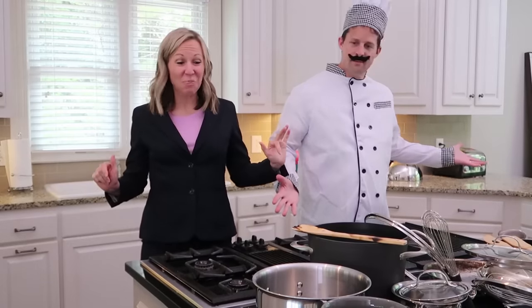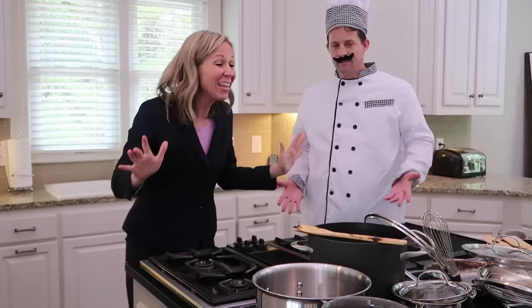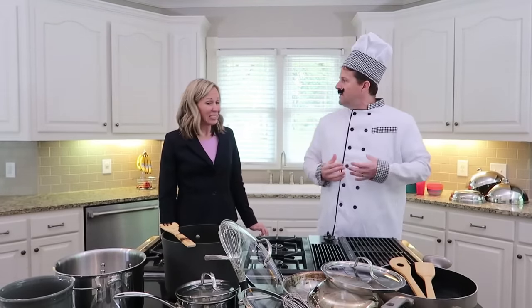So as you can see, Chef Pierre, you'll have everything you need here in the kitchen. You've got your stovetop, refrigerator, double oven, microwave, sink, and tons of pots and pans. Yes, yes, but this place is a disaster. It would take me all day to arrange this kitchen, so it's like a traditional kitchen in Bali.